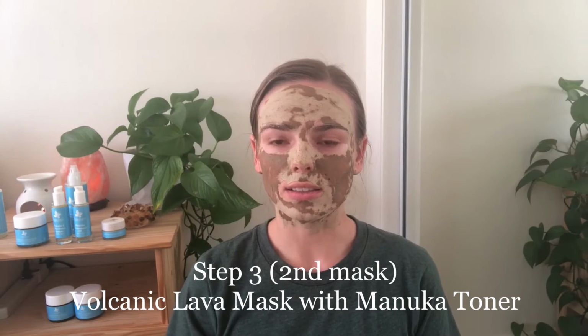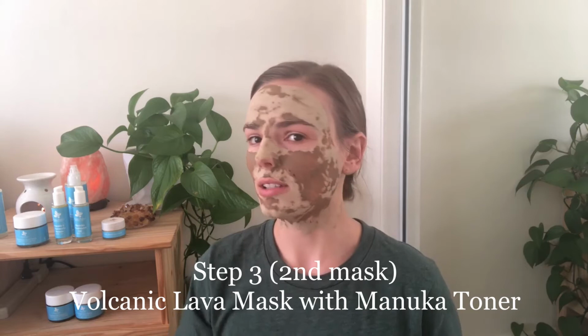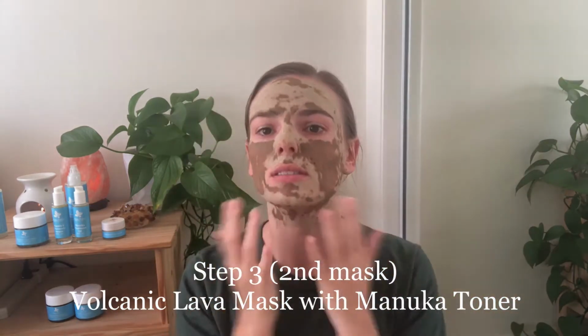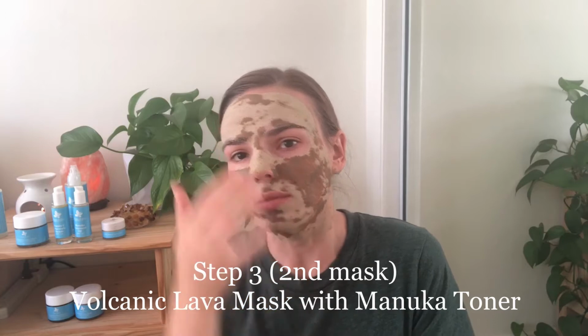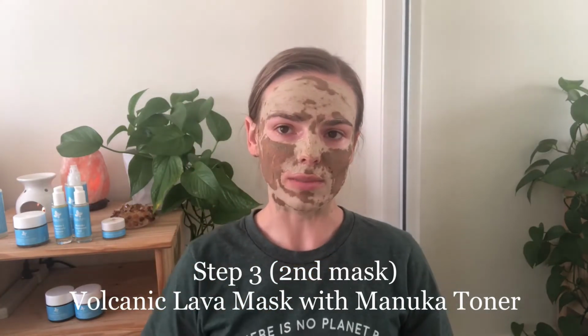Okay, it's definitely hard to talk now. I'm almost there. As you can see, the cheeks have yet to dry, but everything else is really tight, and I'm loving that this is exactly where I was breaking out. So it means it's extracting things out of my skin, which I'm loving.